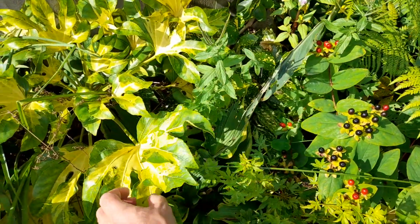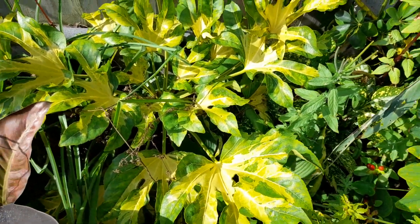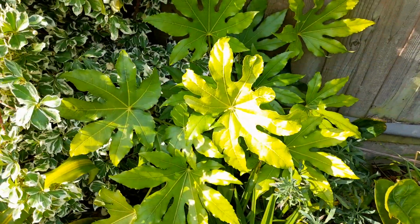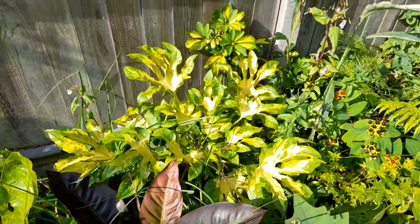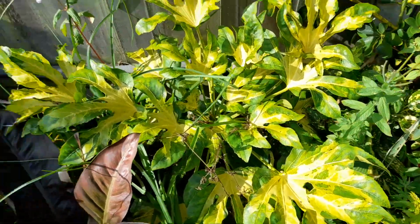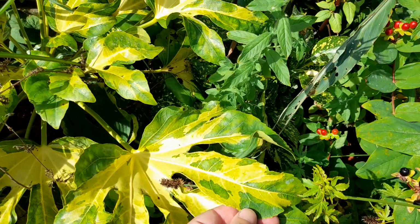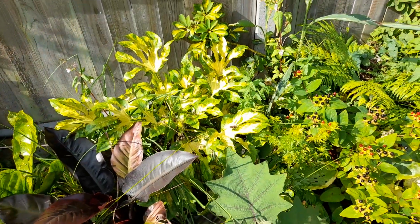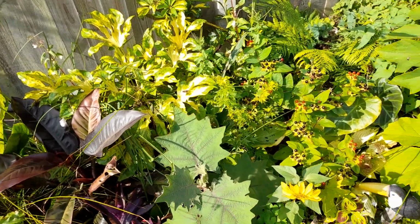This is one Fatsia that has surprised me. I thought it was going to be quite slow growing, but when I put it in, it was smaller than the standard green one I've got here. And being variegated, I thought that's going to be considerably slower, but no, that's overtaken the plain green, and it's got some really nice leaves on it as well, so I'm quite chuffed about that. I think I only paid about 12 quid for it, so that is a good buy, that one.